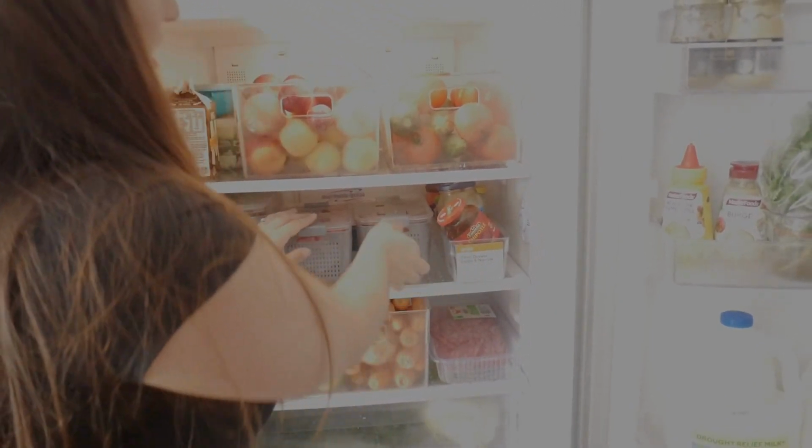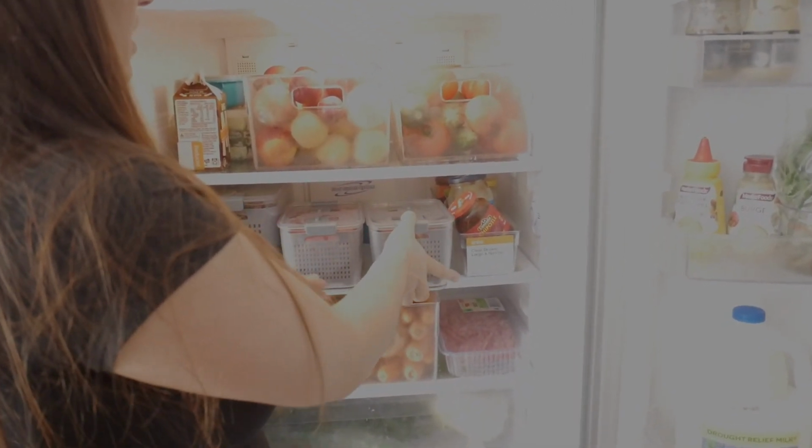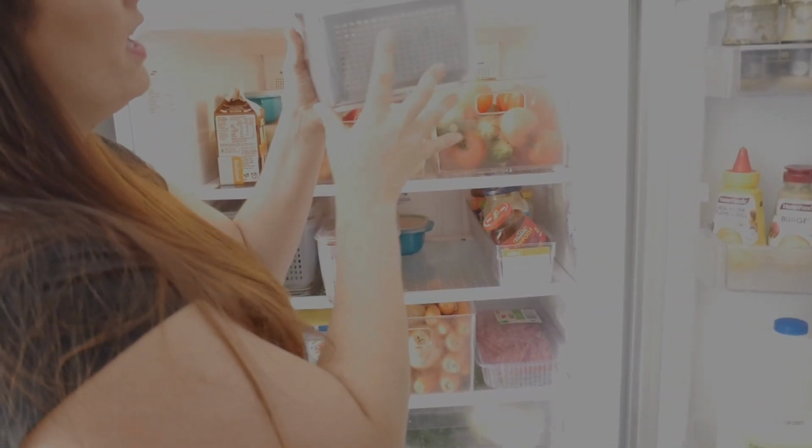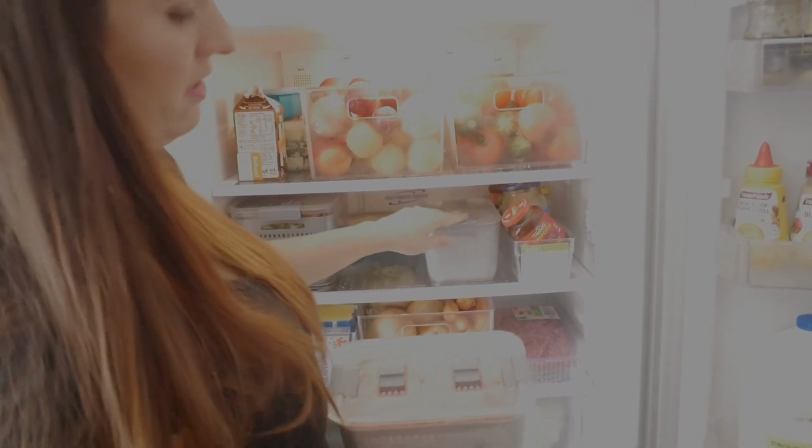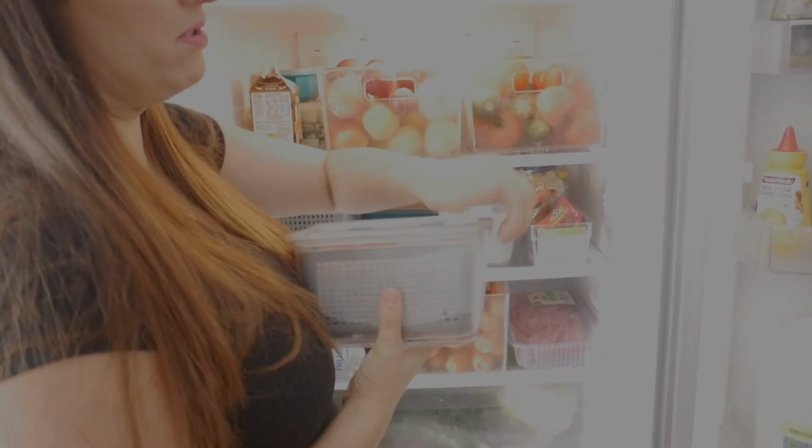Alright, next up is these amazing containers here. These are from Kmart, and they have like a basket inside. I'll show you this one here. That one has strawberries in it, but this one has watermelon, and I'll show you inside.